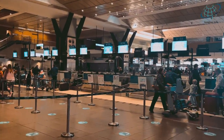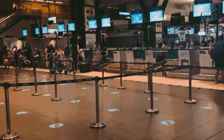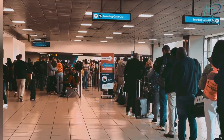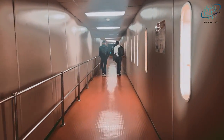Finally, I arrived at Terminal A of the airport and went straight to the FlySafair check-in counter where I dropped my bag and was given another boarding pass. I went straight through the immigration and to the boarding gate. And now it's time to board the flight.